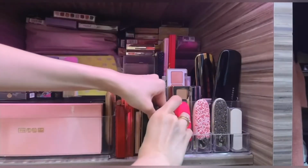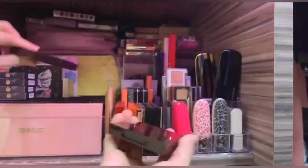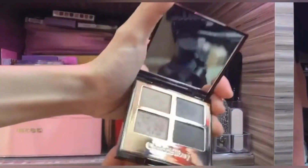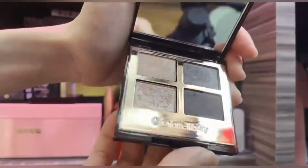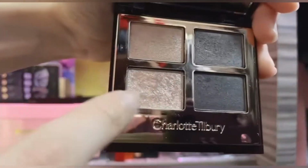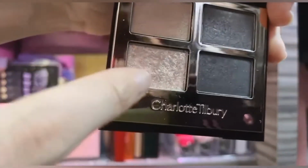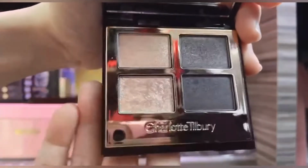And then I have these two quads from Charlotte Tilbury over here. So this is the first quad I have gotten from her. So this is the shade Uptown Girl. I like the color story, but somehow I feel this pop shade, the shimmer here, is a bit hard pan, you can see. So I hardly use this also because of the hard pan reason.